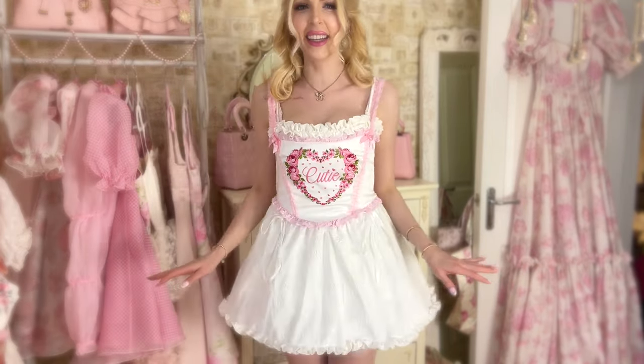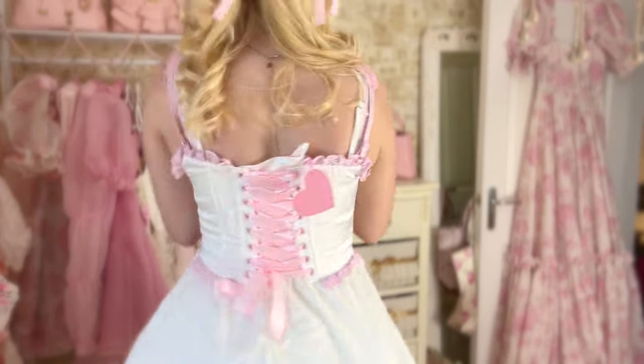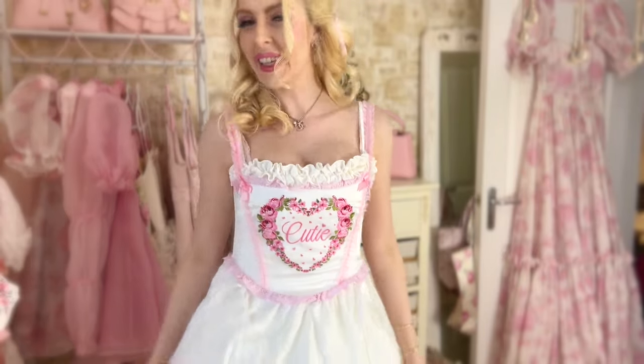It's adorable. How cute, and the corset at the back. Oh, I'm obsessed. I love it. So yeah, definitely this is a keep.